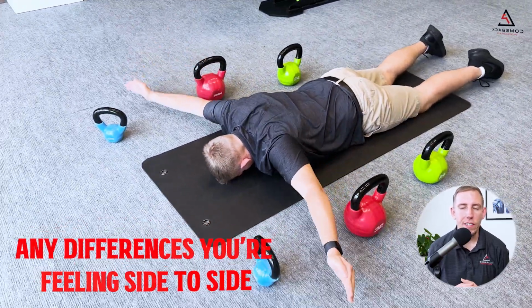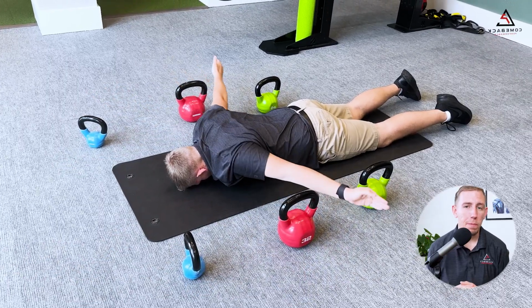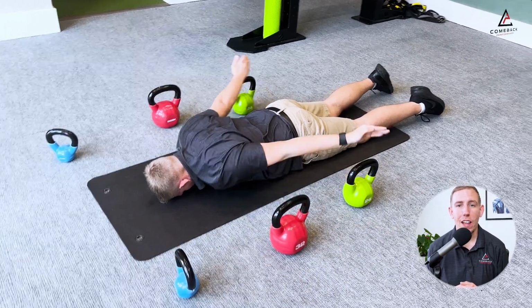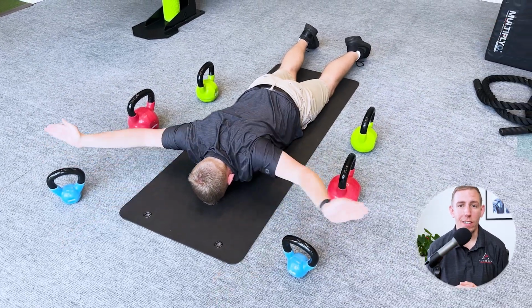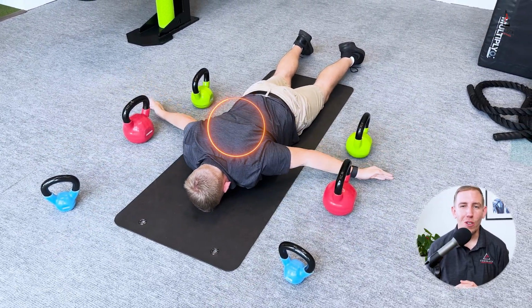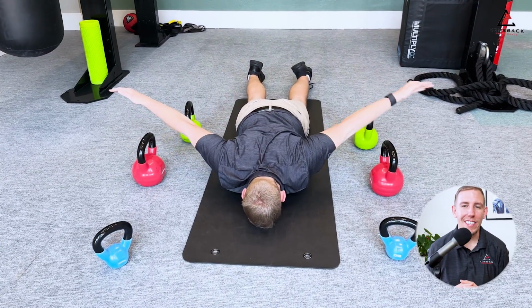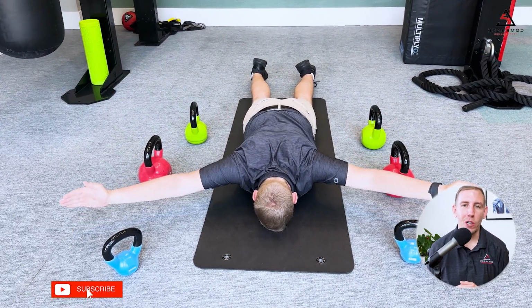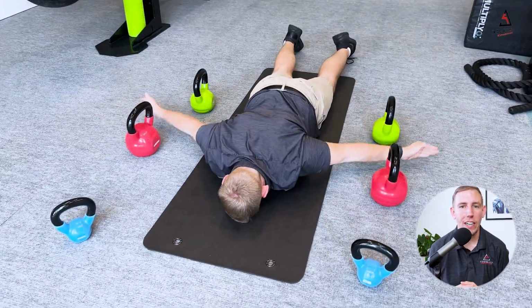Take note of any differences you're feeling side to side. Whether that's getting the same motion but you're experiencing pain, you're able to get one shoulder up a lot higher than the other one, or it just feels a lot smoother on one side versus the other. With this exercise, you're going to feel your low and mid traps burning and engaging between your shoulder blades, and this is exactly the stimulus that we're going for. We're trying to train these muscles to really turn on so you can use them when you're working out and in daily life.